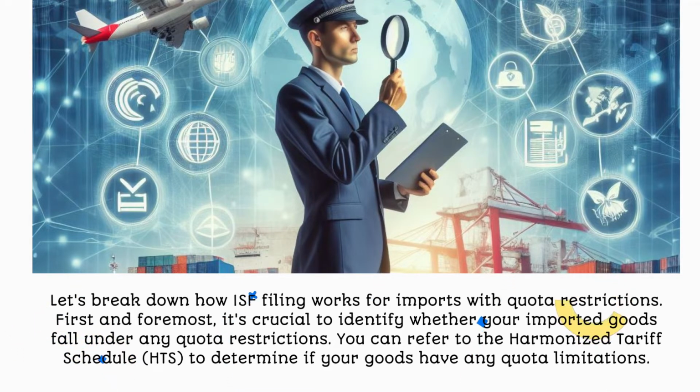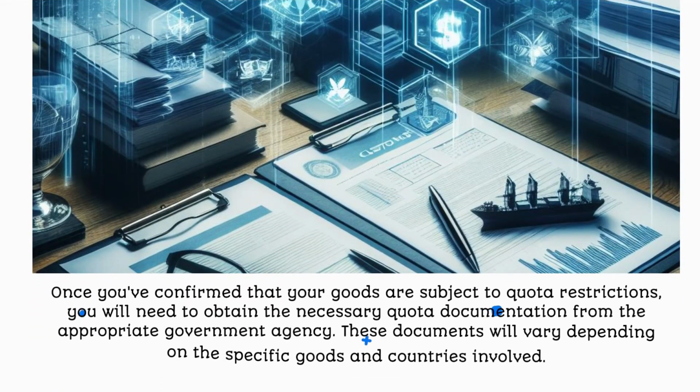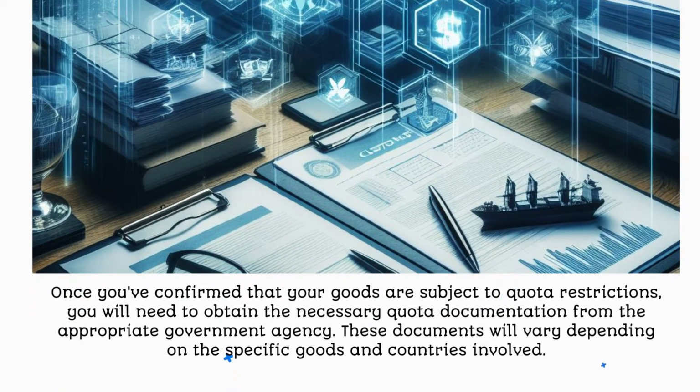First and foremost, it's crucial to identify whether your imported goods fall under any quota restrictions. You can refer to the Harmonized Tariff Schedule, HTS, to determine if your goods have any quota limitations. Once you've confirmed that your goods are subject to quota restrictions, you will need to obtain the necessary quota documentation from the appropriate government agency. These documents will vary depending on the specific goods and countries involved.